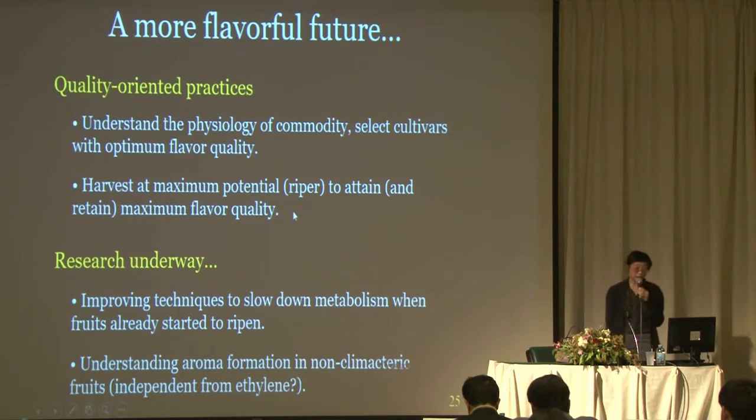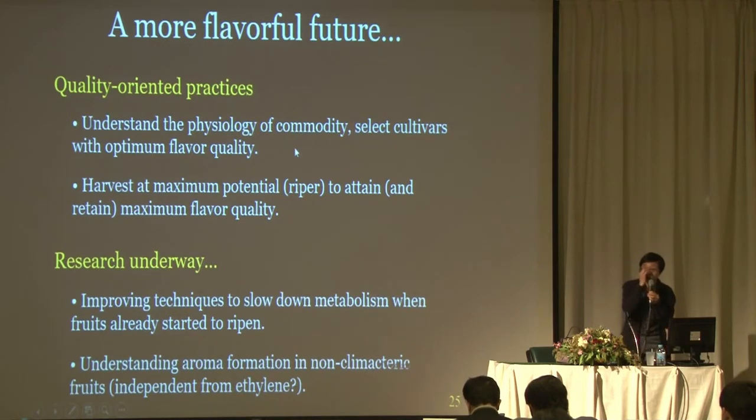So for the freezer, like a more powerful freezer, or different variety, or even to produce a better one, that still needs to be researched. Understanding the physiology of each commodity, we still have little information, particularly regarding the optimum flavor quality, and also harvesting at the maximum potential to attain the maximum flavor quality, which needs to be made practical for them as well.